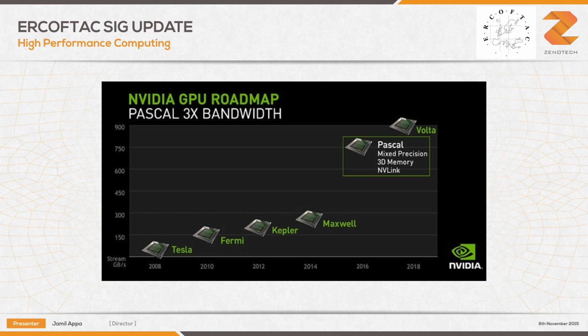So really going back to where the GPU technology is, the majority of GPU clusters out there today, which can leverage this type of hardware, are very much made out of the Kepler generation of technology that you can actually see there. Pascal, the one that's highlighted, is due out shortly, and I really just wanted to highlight a couple of things that technology is trying to push. You'll see the words there, mixed precision. So I'll come back to algorithms.